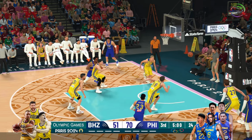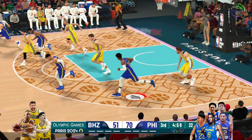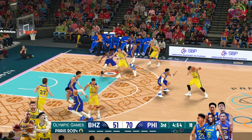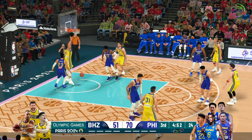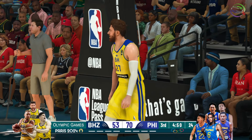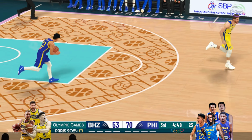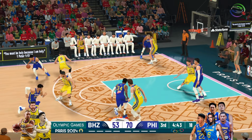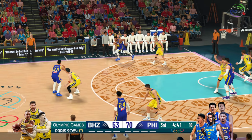Around Jay. And the rebound by Nurkic. Nurkic has got his fifth rebound right now in the game. And finished off by Nurkic. He's doing what he can do to pull them closer, but it's not enough. He needs more help. Has to be.